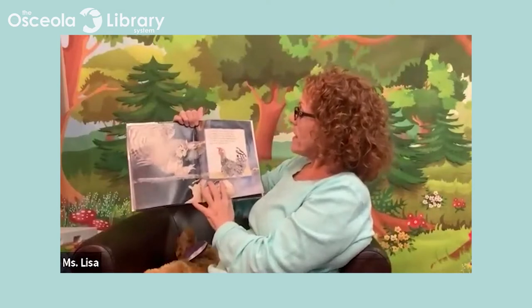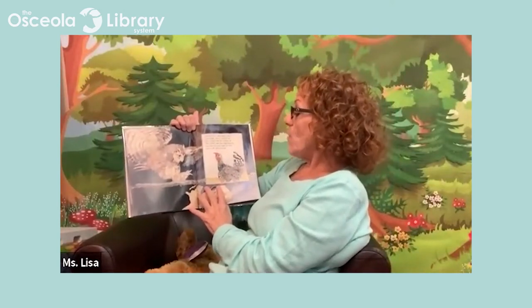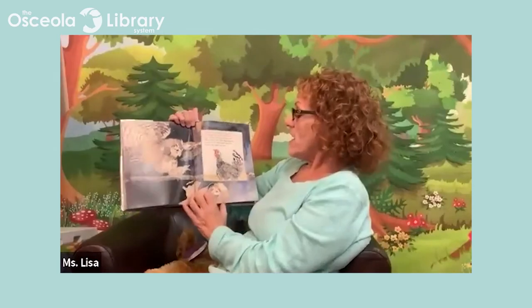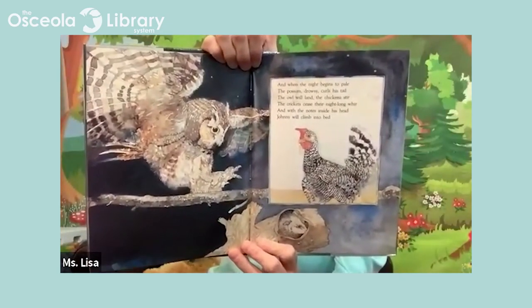And when the night begins to pale, the possum's drowsy curls his tail. The owl will land, the chickens stir, the crickets cease their nightlong whir. And with the notes inside his head, Johnny will climb in bed.